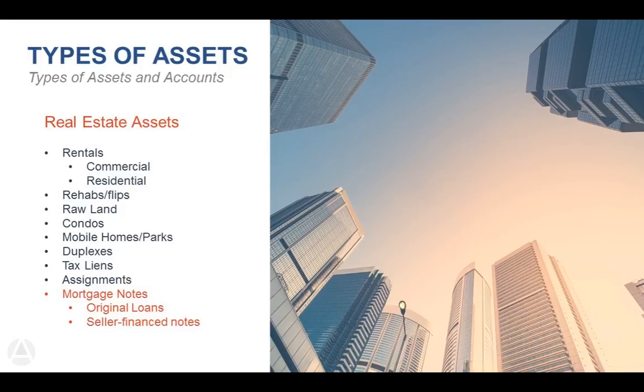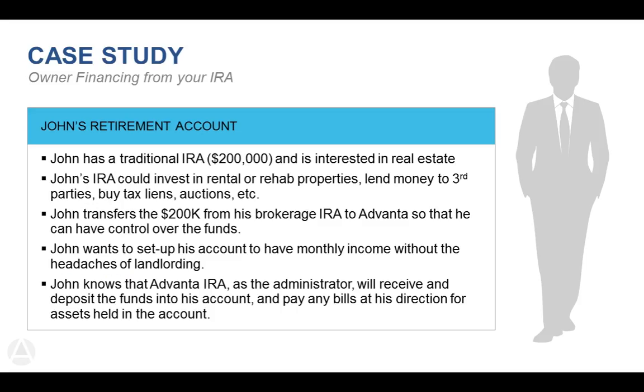What we're going to talk about today with our guest is really the seller financed option. And I mentioned I had a client that has done this. Here's a little bit of what his process looked like in using his IRA to purchase property and end up, at the end of the day, holding a seller finance note within his account.